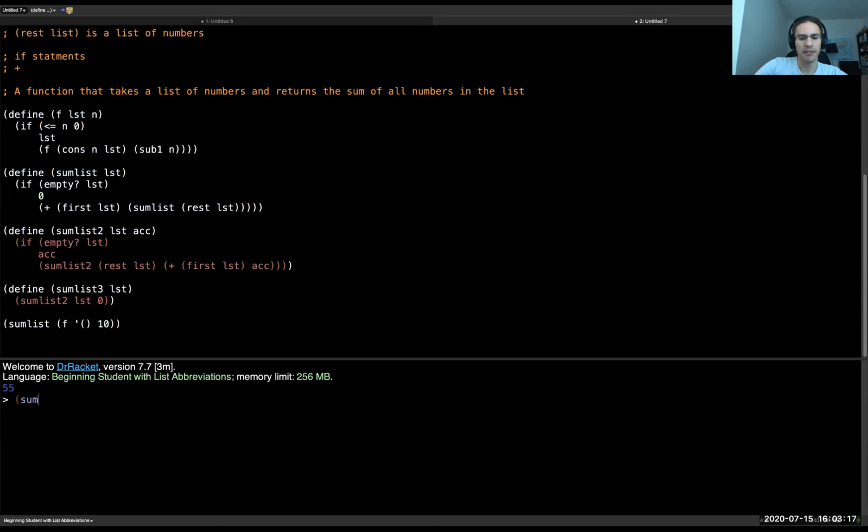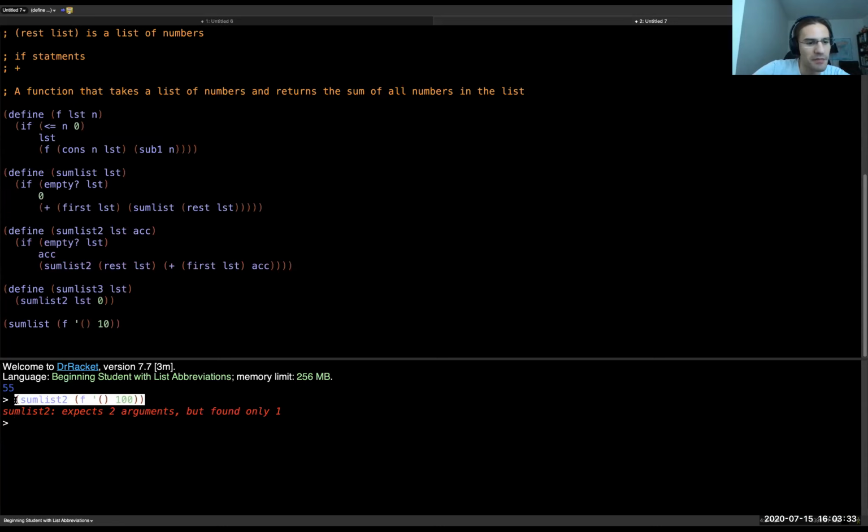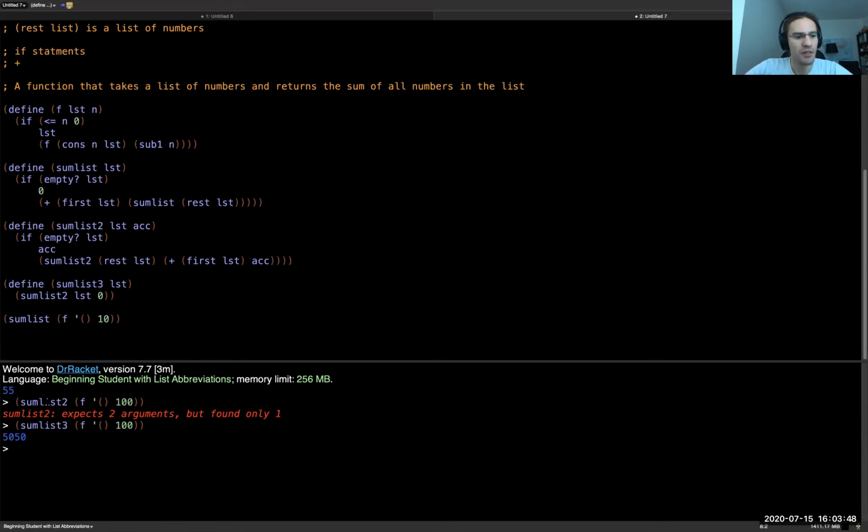Then I can call sum list 3, and my build function that lets me build things up. So that should give us 50-50. I meant to say sum list 3. And if we looked at the trace of this function, let's make it run this.